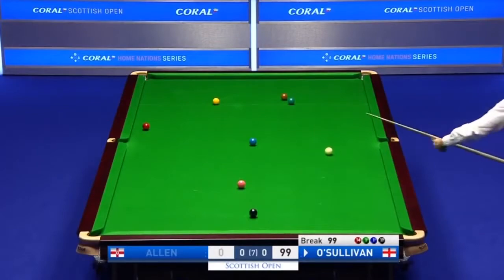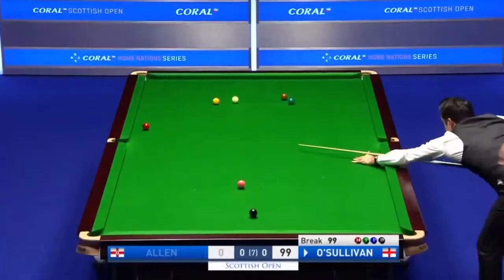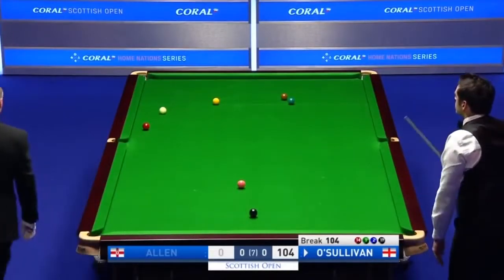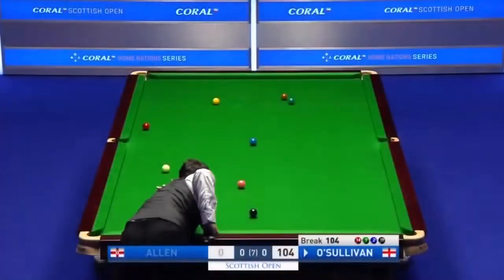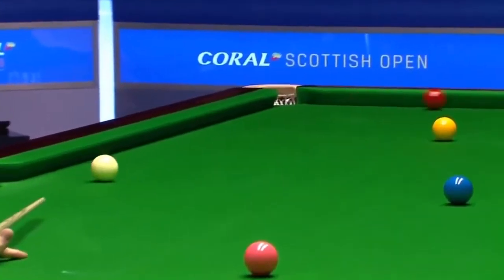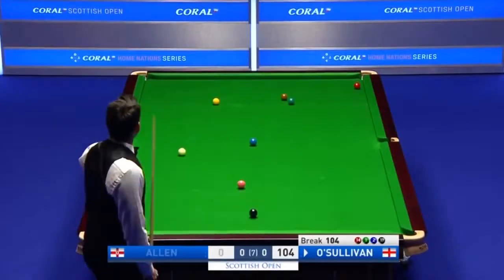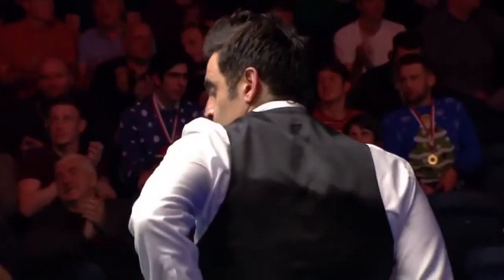Well, not only a century here, but the chance to knock the final red out from the cushion. What a start. Beautiful, wasn't it? Absolutely glorious start. Didn't move the red, but doesn't matter, it was a great break. It was indeed. Terrific stuff from Ronnie O'Sullivan, as good as he has produced so far.